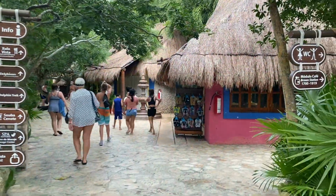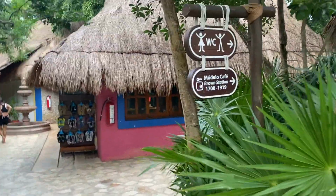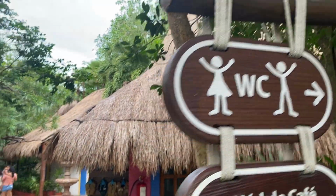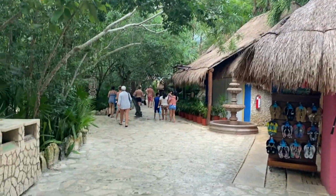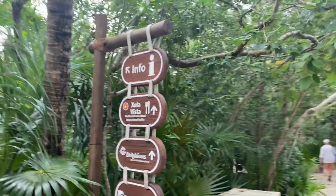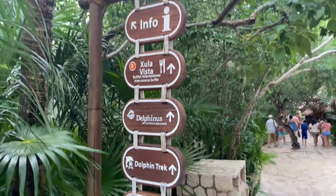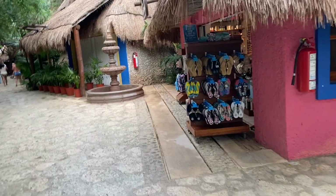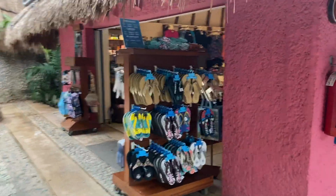So welcome back from the slide. The first thing I want to point out when you're in Mexico, when you see these signs that say WC, that means it is the restroom. So ahead of us, you'll find these signs throughout the entire park that tell you where different things are at. So coming back from the slide, we have more souvenir shops.